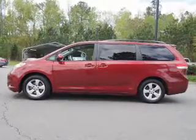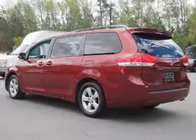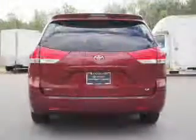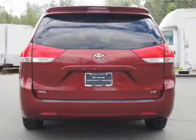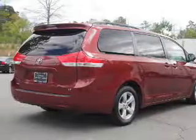traction control, stability control. Inside you'll find third row seat, Bluetooth connectivity, an auxiliary input, steering wheel controls, a backup camera, curtain head airbags, front airbags, side impact door beams, child safety locks.